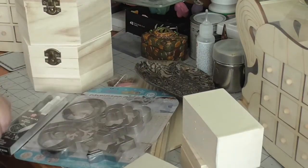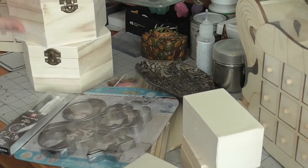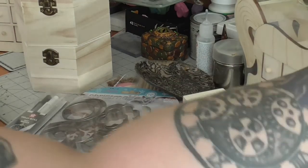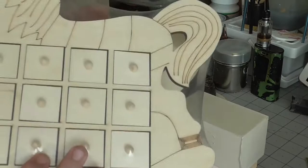So, right, just a quick one, that was just to let you know that you can get some fantastic stuff from The Works, and it's very, very cheap. It's quite rough sawn, but it's alright for what I want it for. And these horses are buy one get one free, or 2 for £20 I think it was, which is an absolute bargain, and it's double-sided, look.